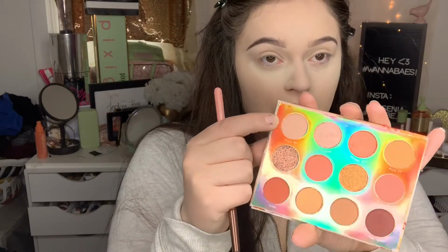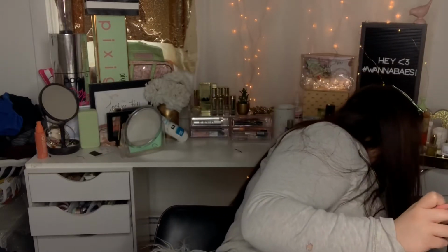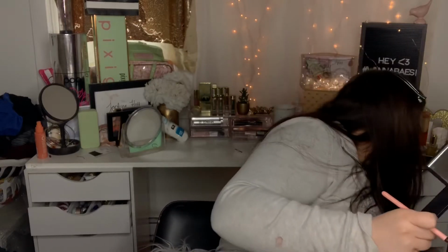Okay, so I think I'm gonna do a halo eye. I think I'm gonna go for it. So I'm going to take this really light, soft pink shade right here to start off as our transition color. That is called Catch Me. Do their palettes usually have the shade names under them? I don't think they do. Okay, never mind, they do. So I'm gonna go in with the shade Catch Me.